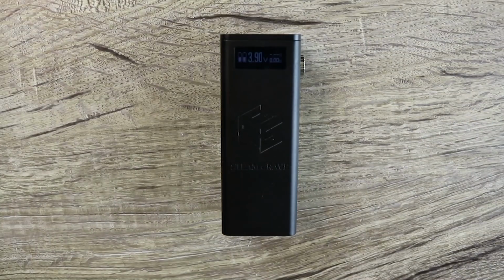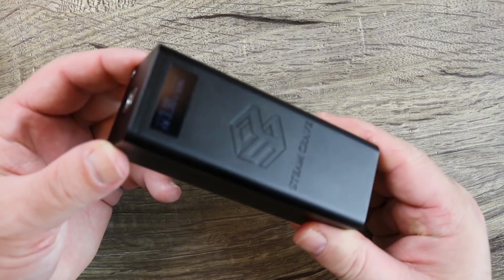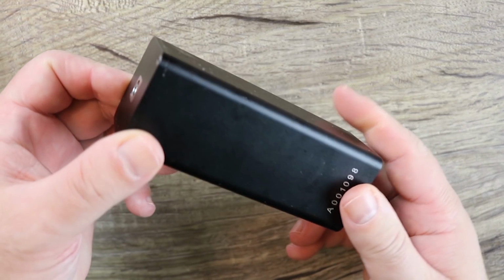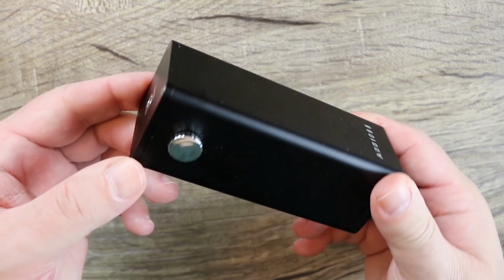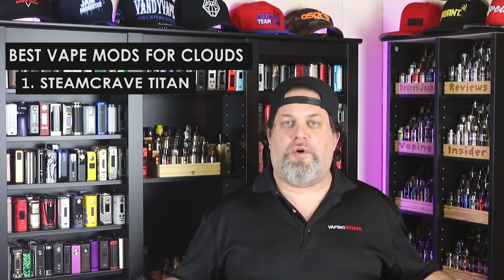It's a quad battery variable voltage mod that fits 41 millimeter atomizers without any overhang. I mean, could you even imagine that? It's like vaping on a brick, but man, this thing has power and it's got power to spare. We highly recommend that you pair it with the Steam Crave Titan tank, and you're going to be in full-on vape beast mode with those two.